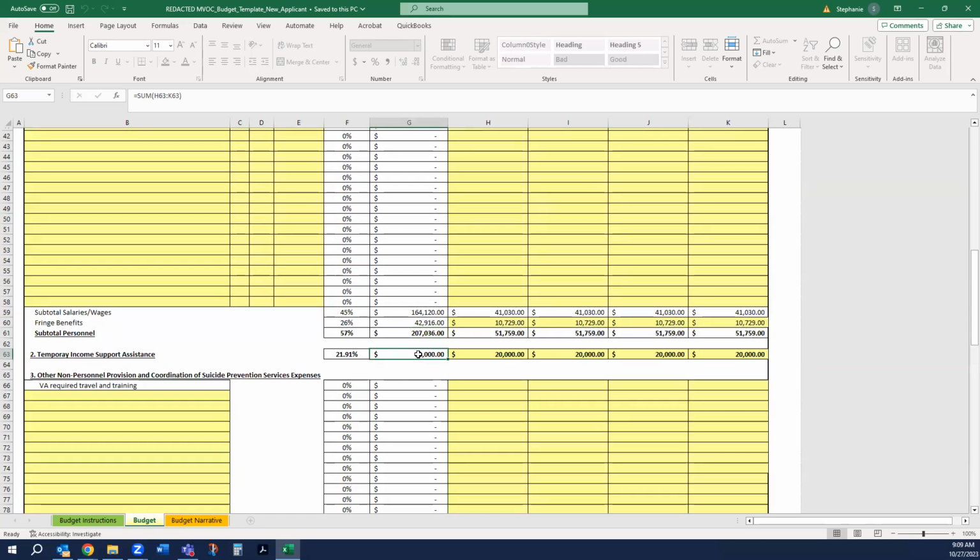The next category of the grant is temporary income support assistance. This grant allows us to give funds directly out to things that will support veterans accepted into the grant. Since this is a suicide prevention grant, there are funds for us to purchase gun locks, gun safes, timed medication openers to keep folks safe in their home. There's also funds for us to pay for things like mental health counseling, if they're on a wait list that's too long to receive free mental health counseling.